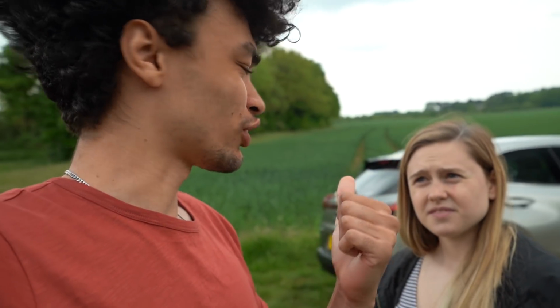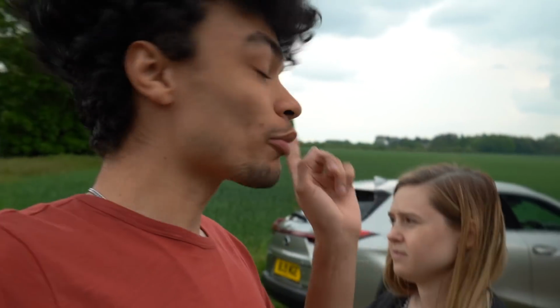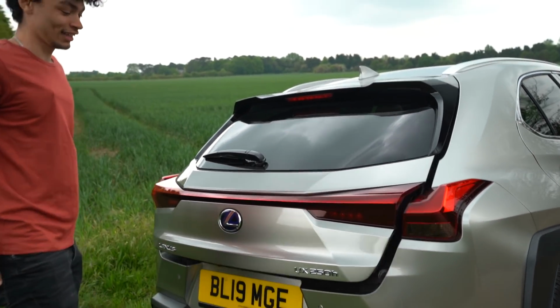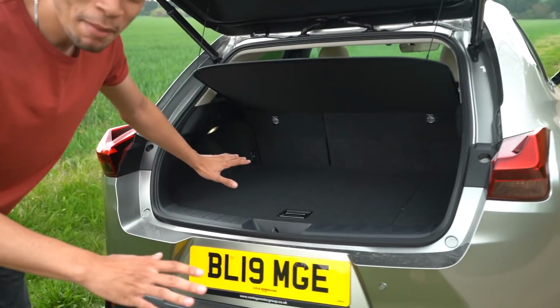If you're in the US markets, this would probably be labeled as a crossover. And as I said, the reason they think this is going to be the best selling is because it's an SUV, it's cheaper than the other one, it's a little bit more expensive than the CT, but you get a whole lot more car. Oh, there you go. Here we are. Now, boot, pretty massive.